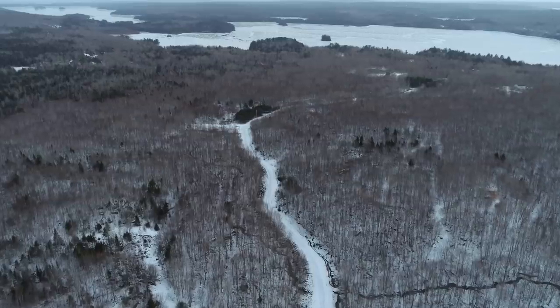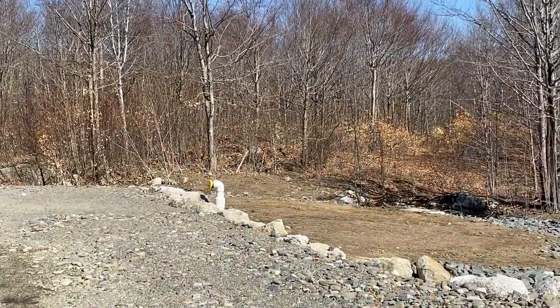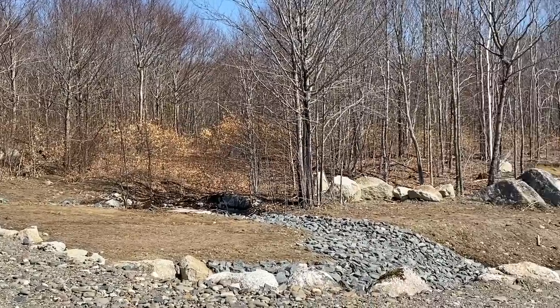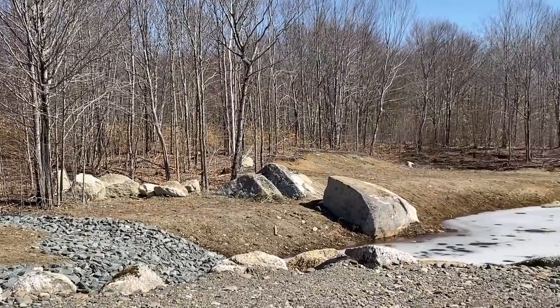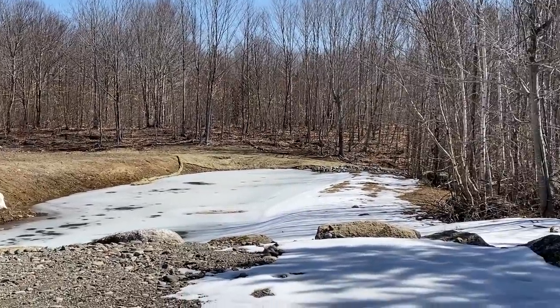Now, the current owner has put in the infrastructure, has run electricity in, and put in the fire retention pond, which is part of the requirements for a subdivision, especially in a somewhat rural town, although we're not too far from Bangor and Ellsworth. We'll talk about that in just a bit.